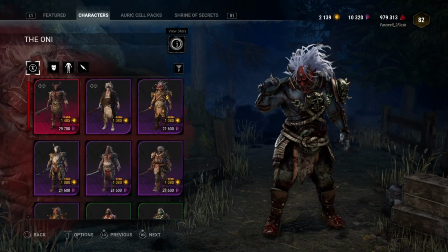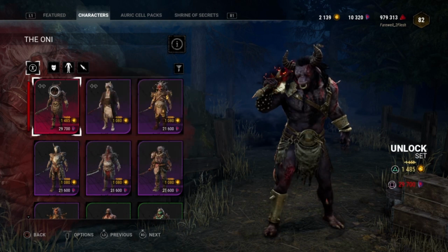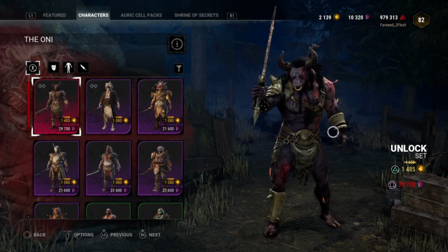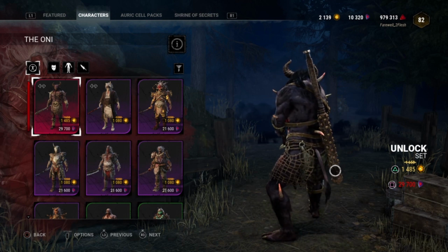So the only real cosmetic that Oni has that changes the overall appearance of his body is the Minotaur. So he pretty much just ends up changing into the Minotaur, so you get the head, the horns, the big giant nose ring, his little ox feet looking thing, and the cute little tail.